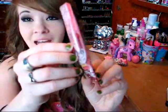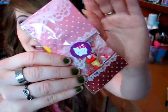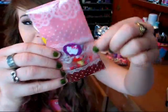Oh, it's so much prettier in person. Oh my goodness. Okay, so bubble wrap, bye-bye. Okay, so this is the little packaging. How cute is this? It's got a little Hello Kitty sticker on there, and it's packaged all cute-like. So I'm going to go ahead and open this, and she said she included something else as well. So I'm opening this up, and it's in a little baggie.